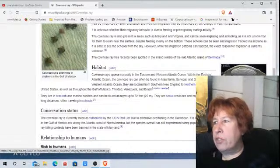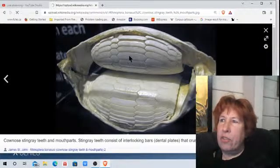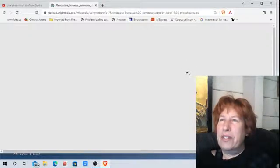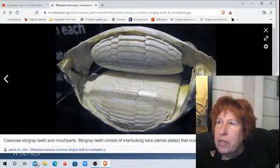Stingray teeth consist of interlocking bars, dental plates that crush food. Huh, that's a new one. Check out the teeth. It's kind of like a rolling mill. That's pretty cool. See if it'll load here. I have not seen that before. So they have rolling mill teeth now. Ugh, this is not doing very well. Okay, check that out though. That's crazy. It almost looks like a rolling pin.